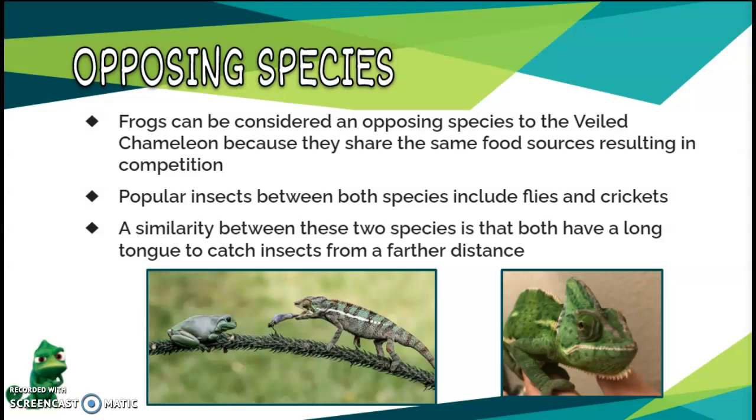Now moving on to species that oppose the veiled chameleon. In the desert and rainforest biomes that the veiled chameleon is commonly found in, they are surrounded by many other species. These species can be either competition or harmless to them.